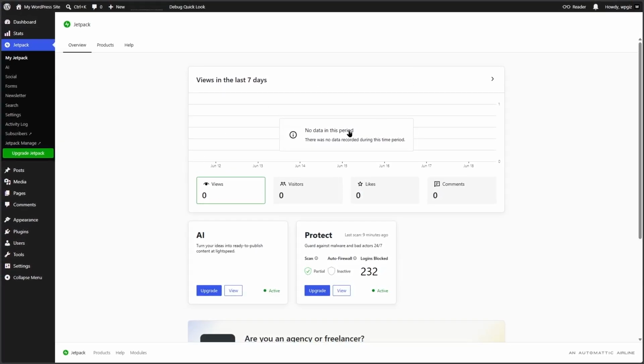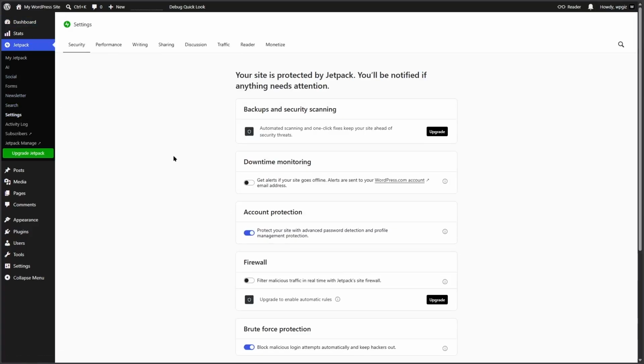So to access the feature, we are going to go to the settings section of Jetpack. As you can see, we already have Jetpack installed on this website. And if you go to the settings, you can find the downtime monitoring feature over here. If we simply click over here, it's going to enable the downtime monitoring. Now, if you guys want to use Jetpack, just simply go to the plugin section and click on Add Plugin, search for Jetpack, install and activate the plugin on your site, and then connect your website with your WordPress.com account.